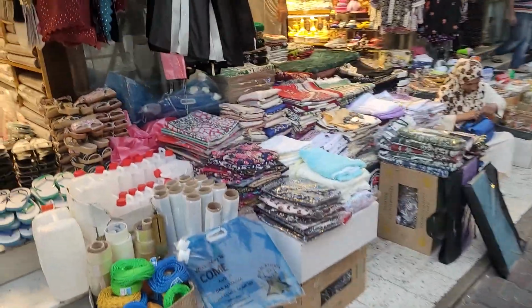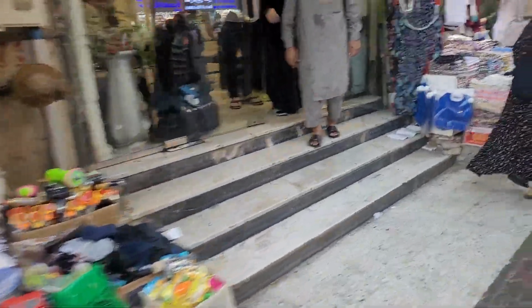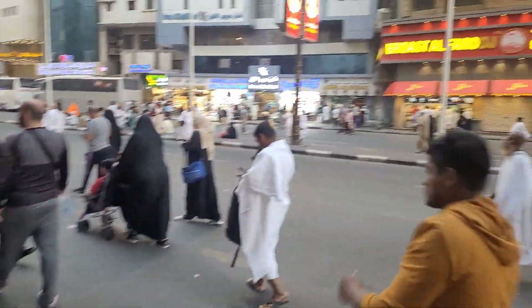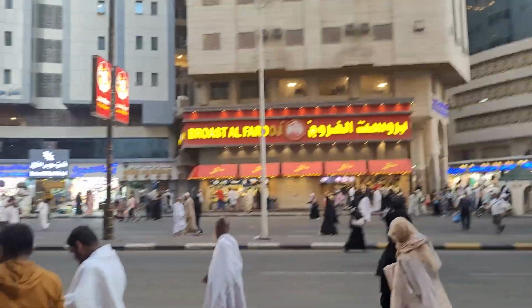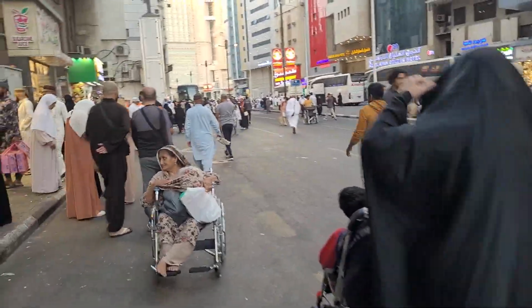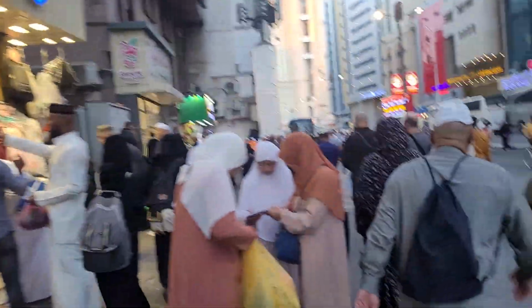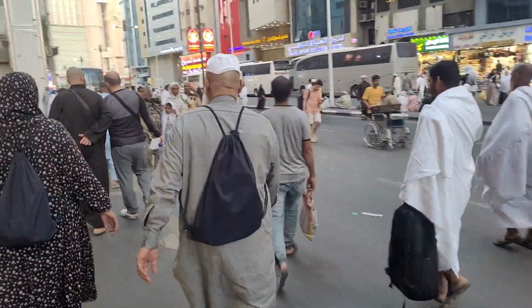Next to the hotel, you can see you can buy a few things for umrah. You can buy slippers, you can buy tasbih and everything. You have also a very famous restaurant there where you can buy fried chicken, KFC style fried chicken. And this is exchange, where you can exchange your money. It's just next to those hotels. We'll keep walking at a normal pace.